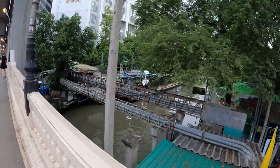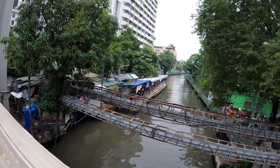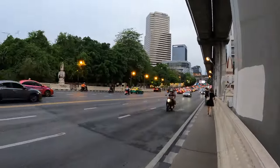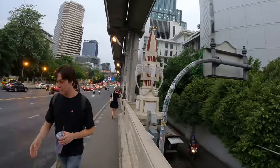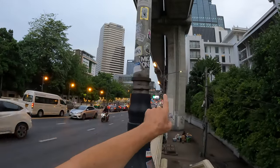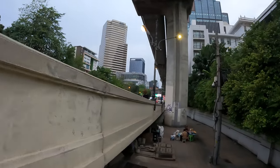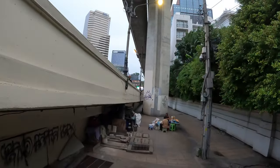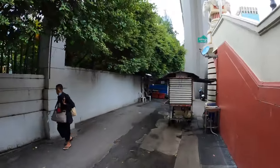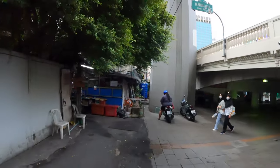and the Siam Square boat station. And that's Siam Square, just up there with the tangle of train lines and roadways. It's the main hub of the modern part of Bangkok with most of the best shopping malls. But let's head under here.